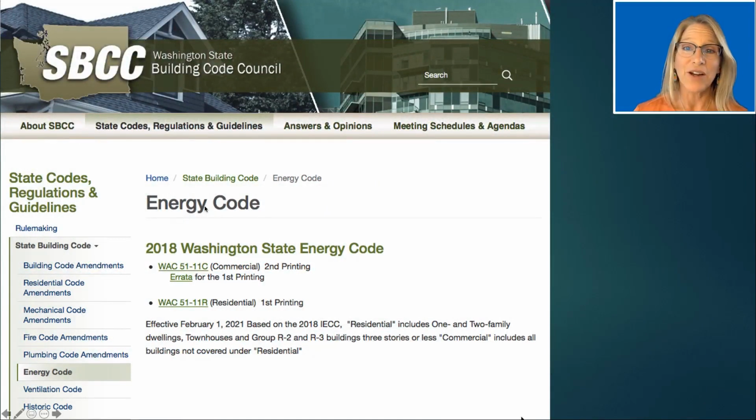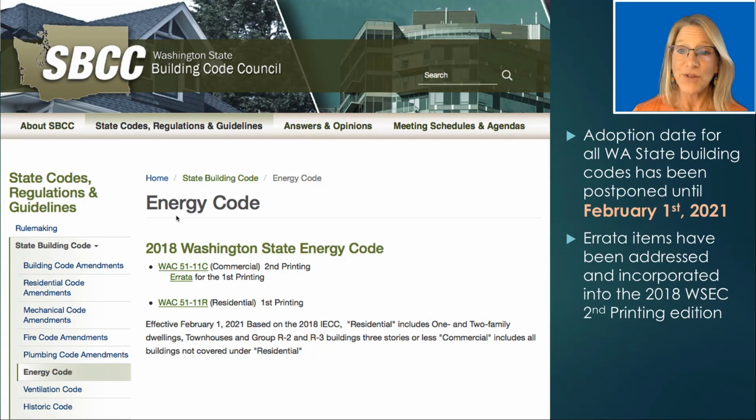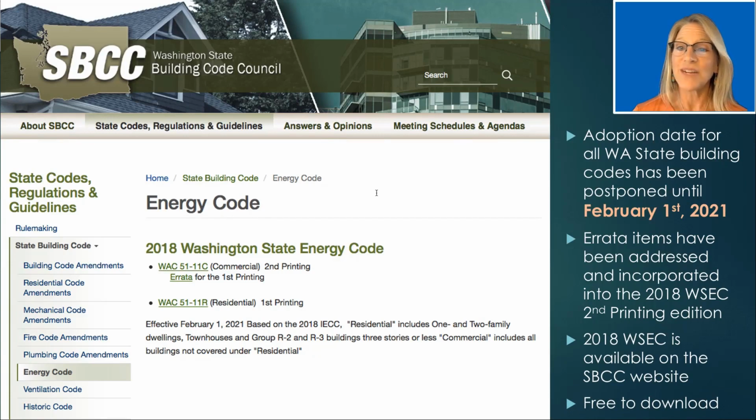As many of you are aware, the Washington State Building Code Council voted to extend the adoption date to February 1st, 2021. This extended schedule provides extra time to ramp up on all the new code requirements. Note that they have addressed a few errata items which have been incorporated into the second printing. This latest edition of the 2018 WSEC has been posted by the Washington State Building Code Council on their new website and is free to download.